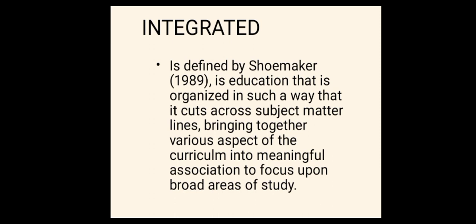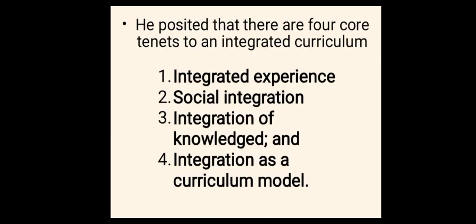So, Shoemaker or Bain are trying to point out that integrated curriculum is concerned with enhancing the possibilities for personal and social integration through organization of curriculum around significant problems and issues, collaboratively identified by educators and young people. Bain posited that there are four core tenets to an integrated curriculum. So the first one is integrated experience.